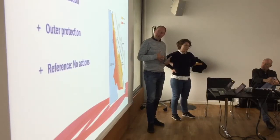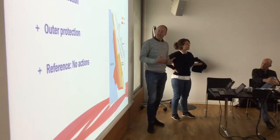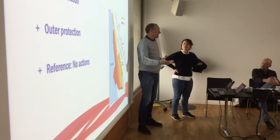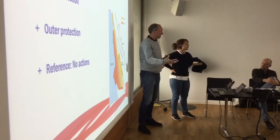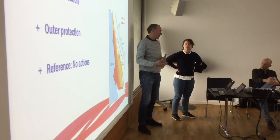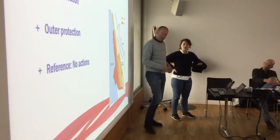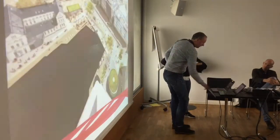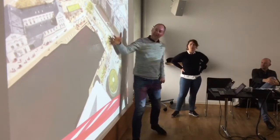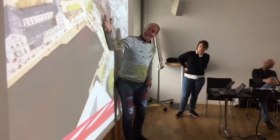And we also look at, if we don't do anything, can we handle the risk here 10 years ahead, 20 years ahead, 30 years ahead? And then we get more information about what is the right way to do this in the long future. But we're also looking at how we can handle this near the buildings and near the urban areas.